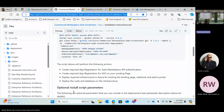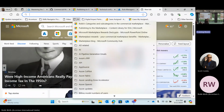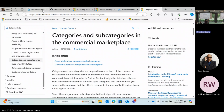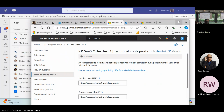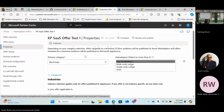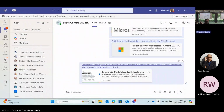Now, remember we talked about the SaaS. This is the way that you appear if you have a SaaS offering: when you're in the partner portal, you're going to have to complete, I think it's up here in the properties. You see that primary category is blockchain? Well, if you have a SaaS offering and you want to appear in both marketplaces, you've got to have two categories. And this link will give you the two tables that have the categories and the subcategories. So essentially what you do is add a second category.